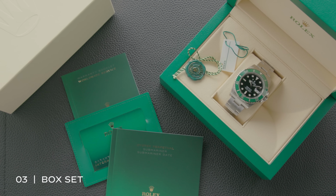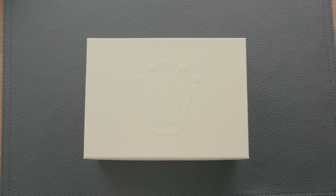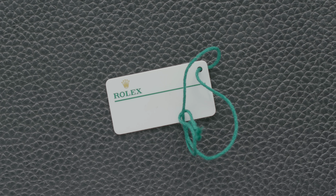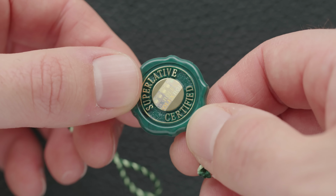Frankly, the boxed set is minimal, and that's fine. What's there is distinctive. There's an outer sleeve, an outer box, and of course the green Rolex inner display box. Flip it open. It's mostly tan, but it has a few secrets. There's a cushion on which your watch is mounted. There is a model-specific reference hang tag in white, and then there is the superlative chronometer seal hang tag in green.